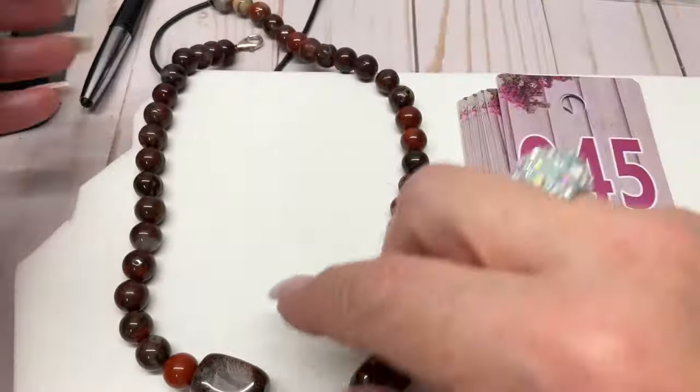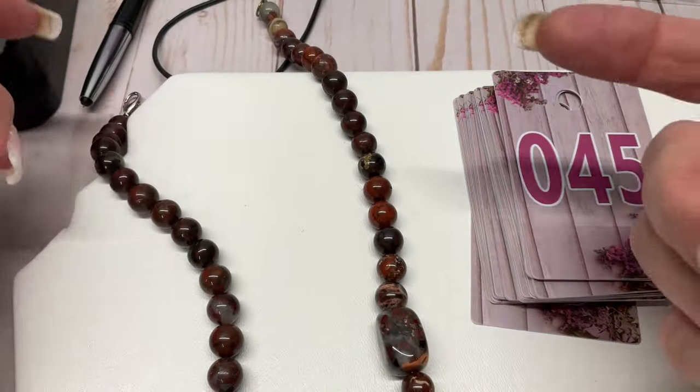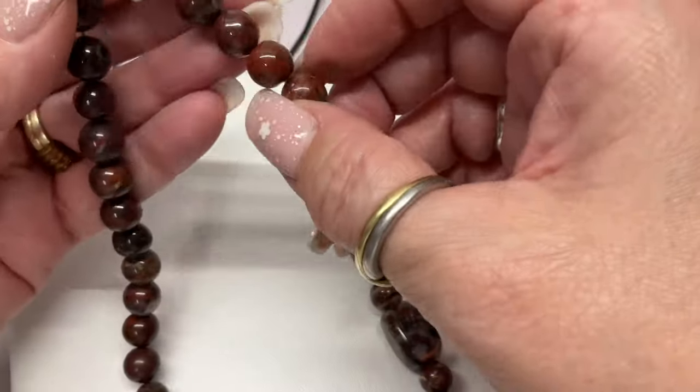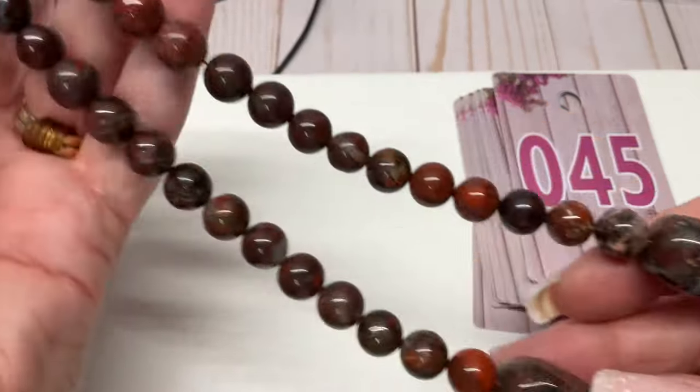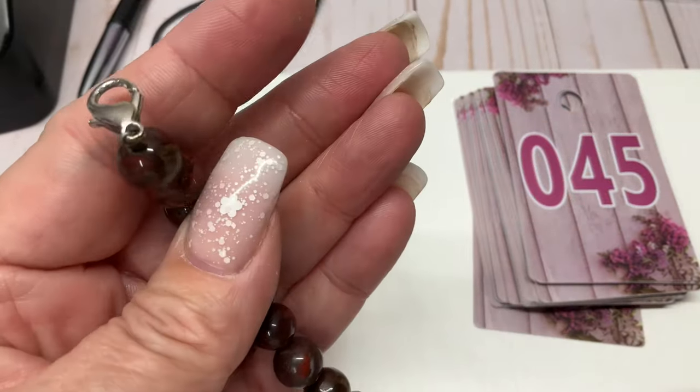That's fun. I don't know what this is. Every time I see something that looks vaguely like this, I want to say bloodstone? Dragonstone? But I don't know, you guys, if I'm being honest. It's very, very pretty.